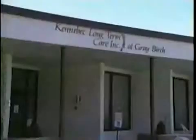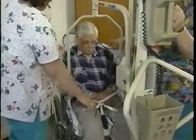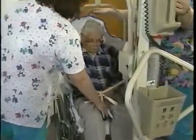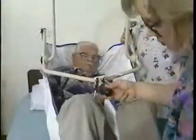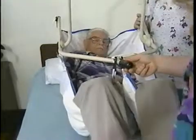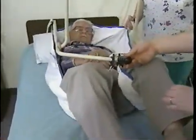Greg Gravel, CEO of the Kennebec Long-Term Care Facility, initially invested $60,000 in devices that eliminated the hazards that were causing the injuries that made their workers' comp payments so high. When you think of what the return is on that investment of $60,000, it's a no-brainer. The return was there. It's significant. The staff understands it. They recognize it.